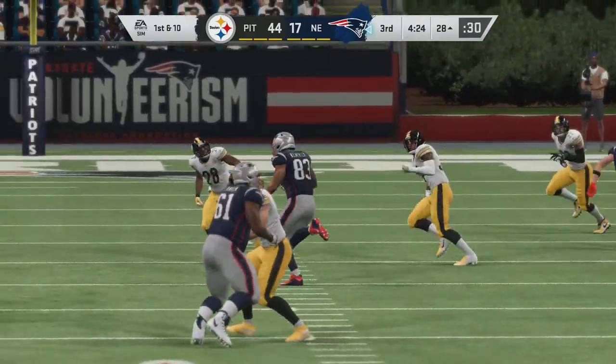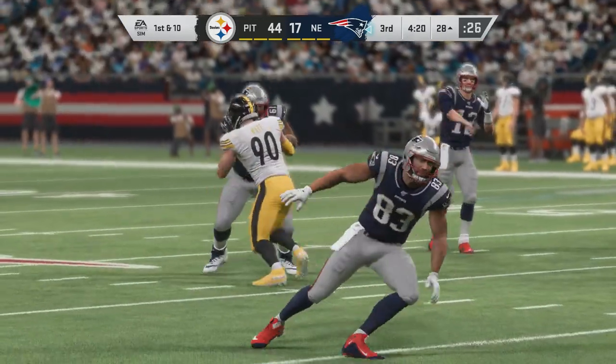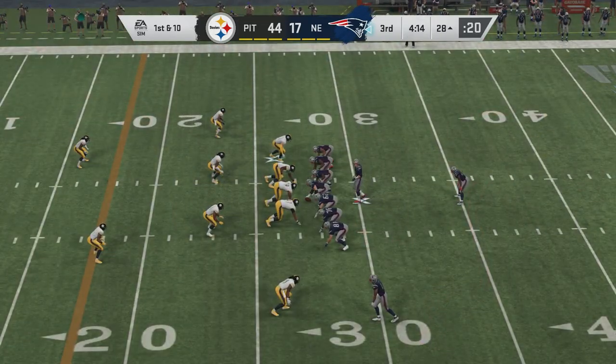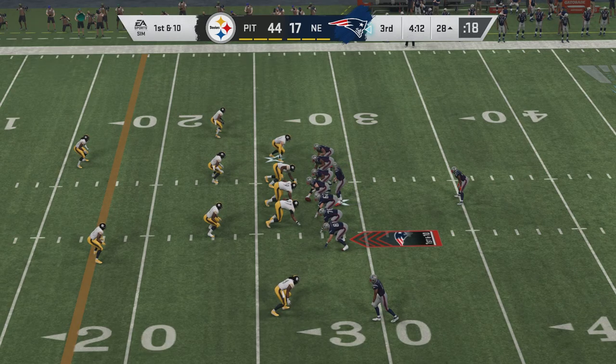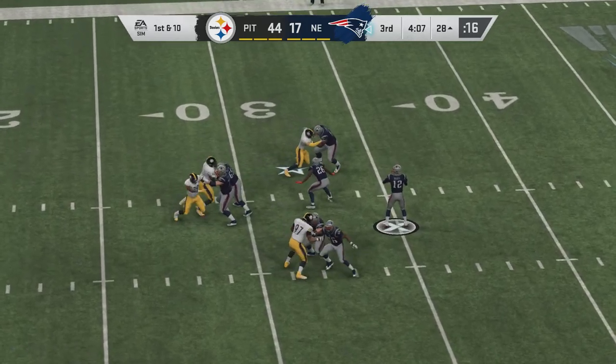That was a route run, not just with dexterity, but with intelligence. Found the hole in the zone, made sure the quarterback saw it, and was able to make the sure catch and flip the down marker back to 1. Brady, 6 for 6 since coming back out of the locker room.